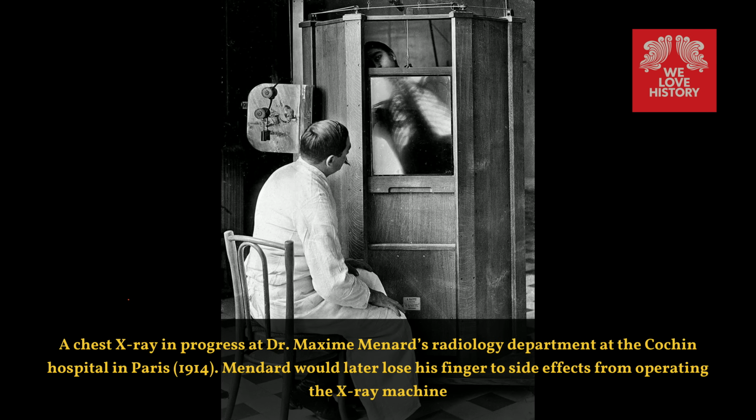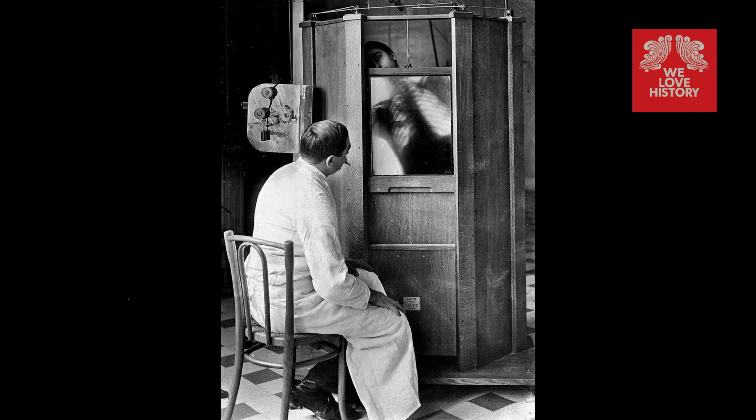This is a chest X-ray being taken way back in 1914 in Paris. It's in Dr. Maxime Menard's radiology department at Cochin Hospital. Sadly, Menard would later lose a finger because of the side effects from using that X-ray machine.